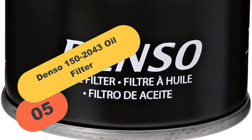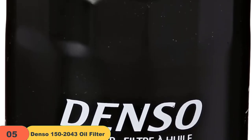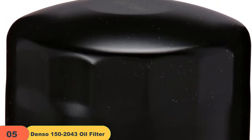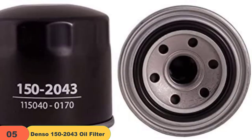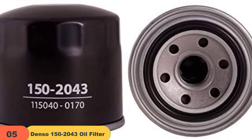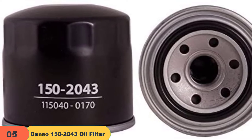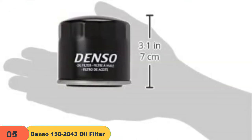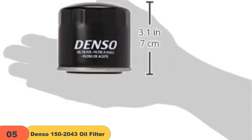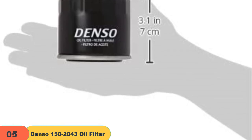At number 5 on our list, we have the Denso 1502043 oil filter. It's not a household name, but Denso is an original equipment supplier to major automakers, such as Toyota. And we found its oil filter for our application was a close match to our OEM part. Cracking open the heavy-duty steel canister revealed dual-layer filter media, a silicone anti-drain back valve, and a pre-lubricated O-ring seal. Denso Auto Parts brings OE quality parts like this oil filter to the consumer market that meet or exceed original equipment specifications and fit. We found availability was the only drawback to Denso, as its most popular filters were often sold out.